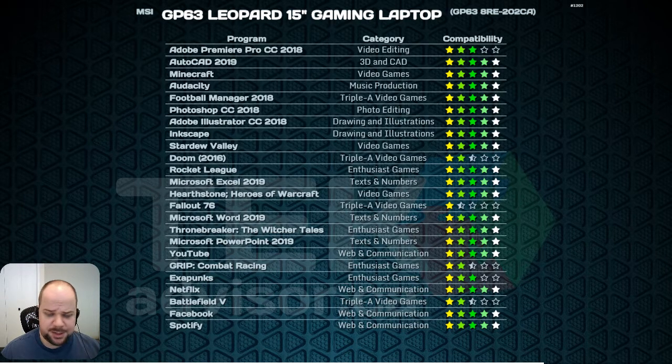Not a bad price. And if we were to go past this point in terms of performances in game, we would spend a lot of money. So that's pretty much where I usually stop when it comes to a gaming laptop.